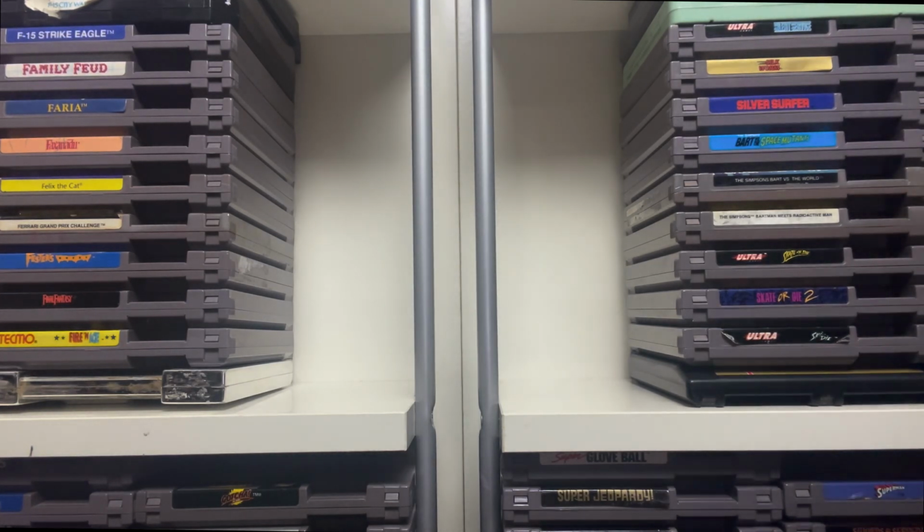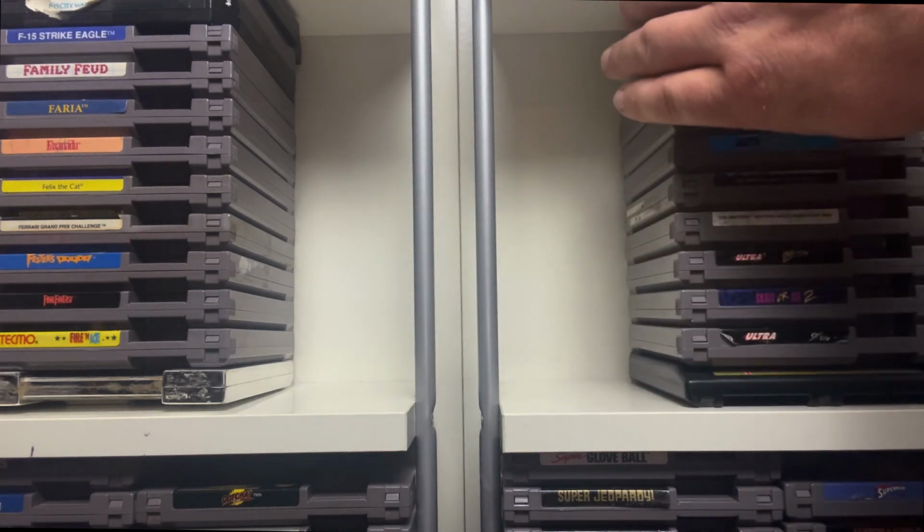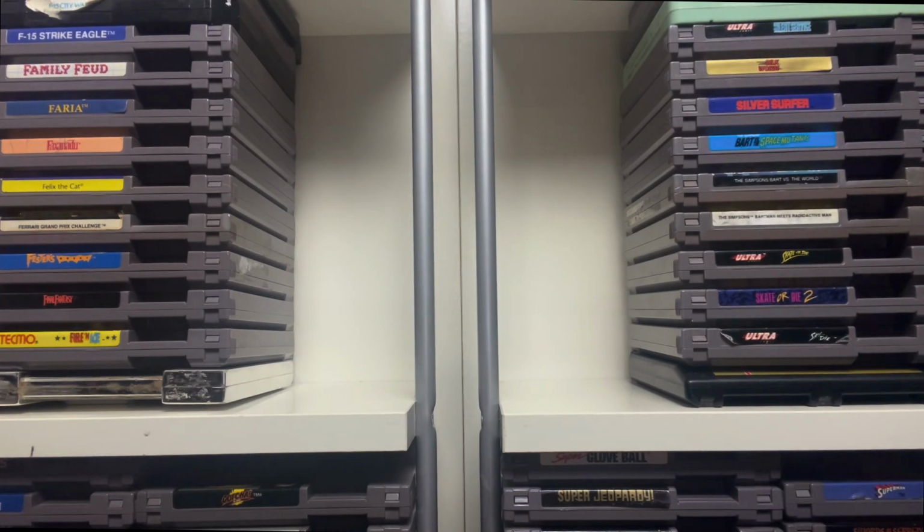I miscounted. Yes, there was a game in my collection that I had actually sold and did not update my list. So when I went to go make this, I realized I only have 9 here, not 10. So technically, I'm going to say this is my top 9 most expensive NES games in my collection. And as I mentioned in part 1, this is based off video game price charting, loose copies in Canadian dollars. That being said, everybody, let's jump into the video.